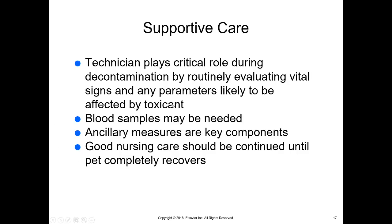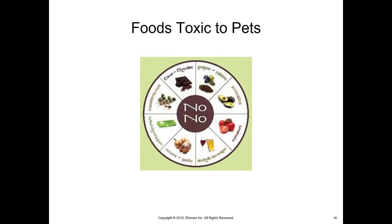Now, how do you know what kind of supportive care you need for the toxicant that the animal has eaten? Well, we can learn different things that are toxic to pets, but often they get into things that we don't know a whole lot about. So there's a number that you can call. The ASPCA has a poison control center for pets. It does cost money, so you need to let the pet owner know that there is a charge associated with it. But once you start talking with them, it's one cost, like $65 or something. They take you through the entire case day after day and help you make sure that the pet's going to be okay.